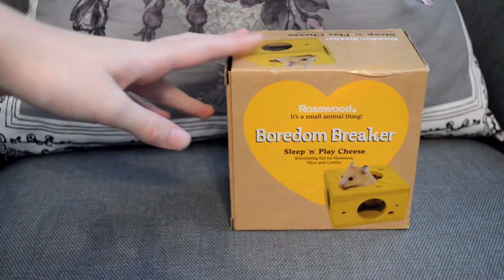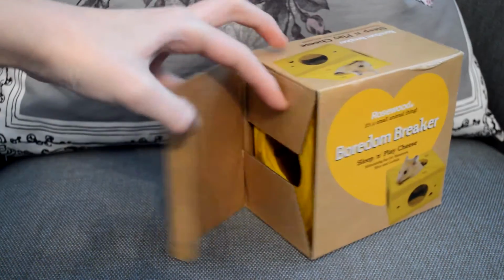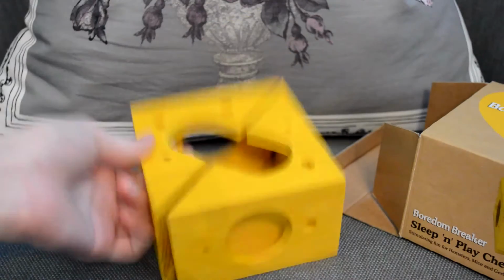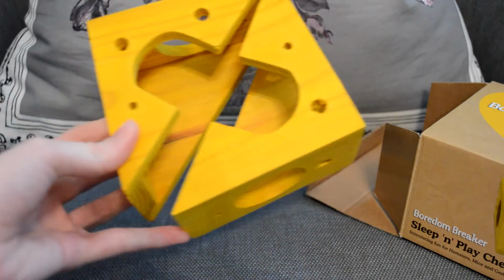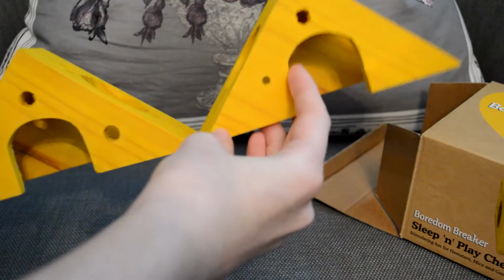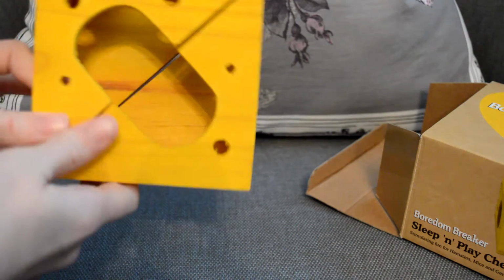So the Sleep and Play cheese just looks like this. I'll just cut it out and show it to you better. So it just looks like this, and I'll probably have it like that in Hamish's cage so he can run in and out of it, but I'm sure he's going to really love it, and I can't wait to give it to him.